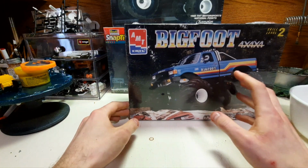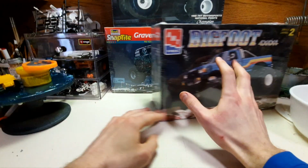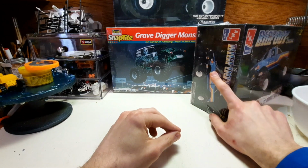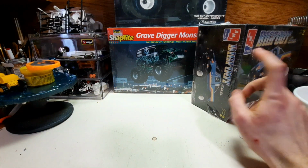So, considering the cost of modern kits, that's not too bad. Though, admittedly, end up paying way more for the kit than probably what some would have preferred to pay, but it's really nice to have.